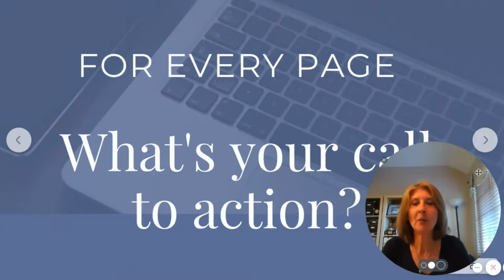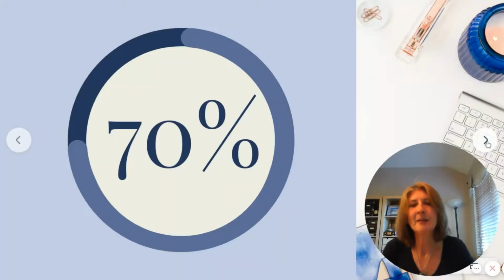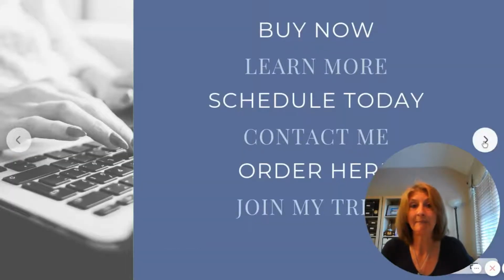And then on every single page, I would like you to consider, what is the call to action? So what is the next step that you would ideally like your website visitor to take once they have viewed that page? Here's a worrying statistic. 70% of small business websites have no call to action. Don't let that be you. Think about this up front. Make sure that as you create every page for your website, you are thinking, what is the ideal next step that somebody should take?